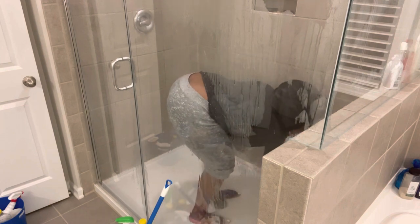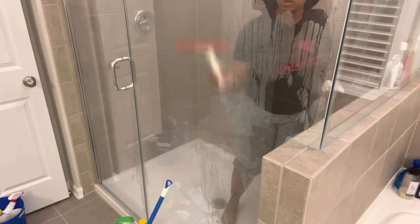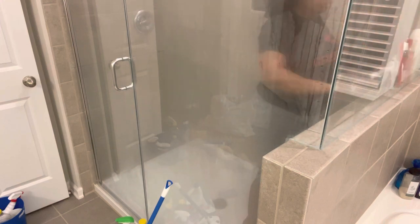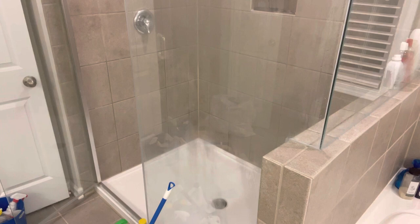So the last thing I do is take my squeegee and I squeegee all of the excess water from the walls and the glass and the floor, and it just makes everything look so much better. And I bought that squeegee from IKEA for like a dollar, but I swear I love that squeegee. Like, that was the best thing that I could have purchased to help me clean. So I just squeegee everything down and then we are done.